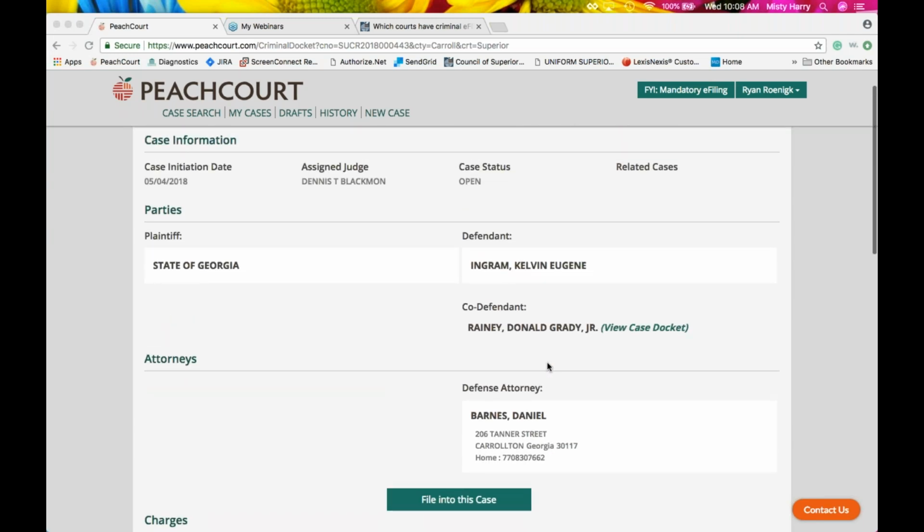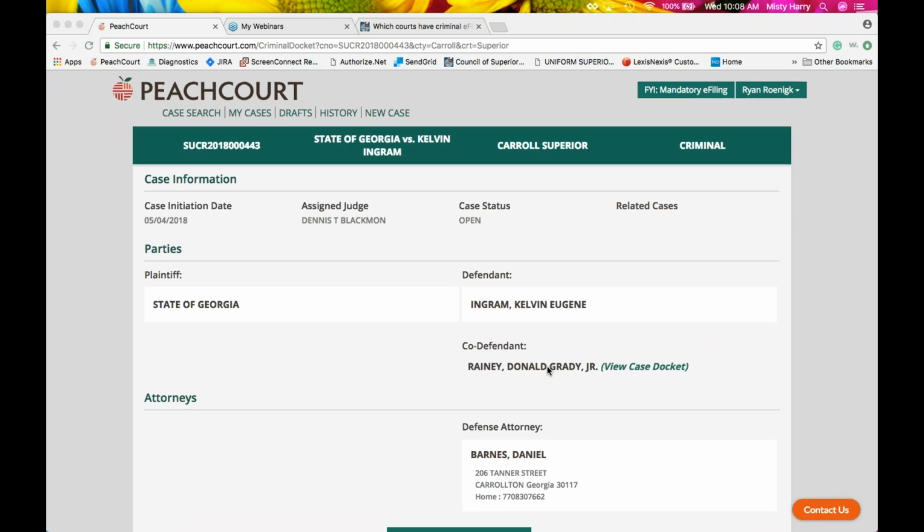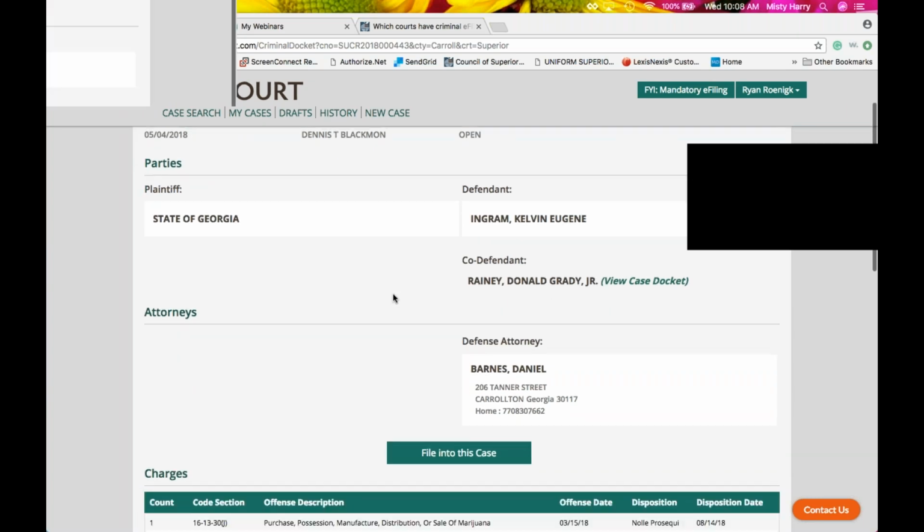In order to get to the other defendant associated with that case number, you would just click View Case Docket, and it's going to take you to the exact same kind of page, but it would be for the other defendant. So if you do have a co-defendant case, just be sure you're on the correct docket before you file into it to be sure you've got the correct defendant listed there at the top.